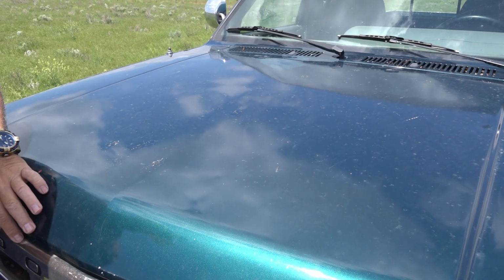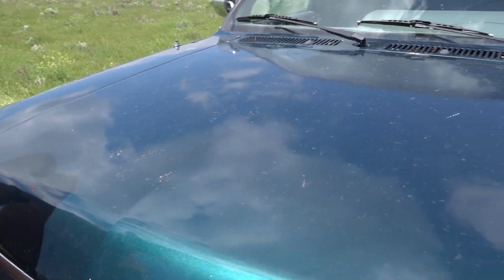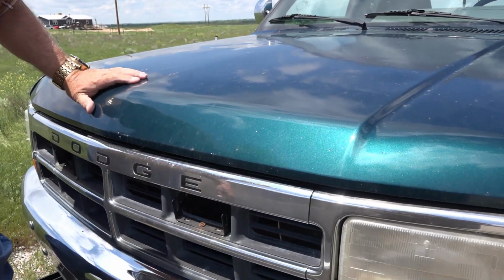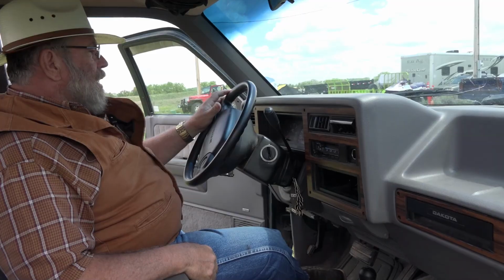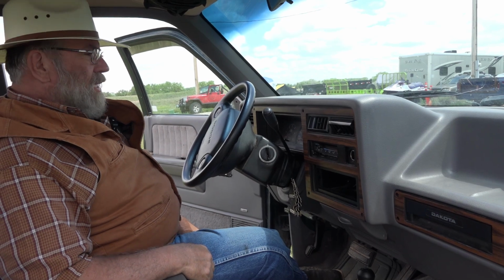It's just right. I'm going to replace the headlight bezel on this side because some of the plastic's peeling, but this has got one good looking nose. And I've got to do a windshield on it. Okay, yeah, it's got 166,000 miles.